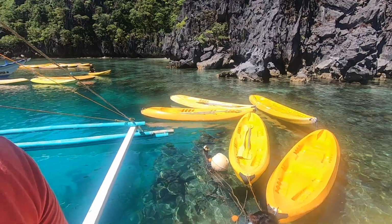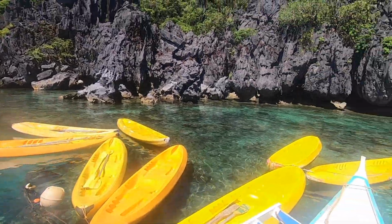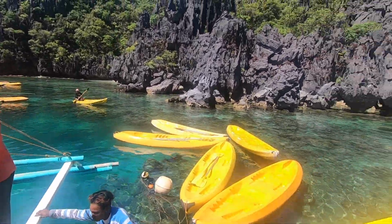The craziest thing to me is how blue the water is. It's like without a filter. It's amazing. So we have to take kayaks to go inside.